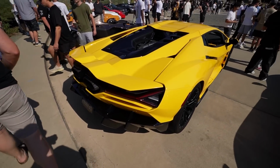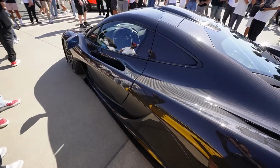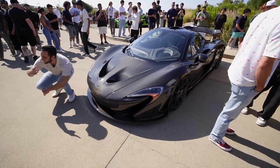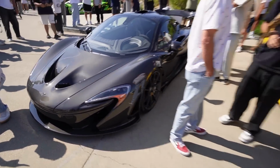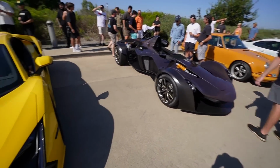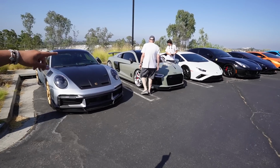I mean, SVJ is iconic, but bro, look at how it looks and how it's shaped. Looks like something straight out of the future, bro. Freaking carbon P1. This is sick. I feel it, bro. Damn. Tell me this isn't the craziest vlog you guys have ever seen, or the craziest meet I've ever been to. It literally doesn't stop, bro. It does not stop. Another R8.